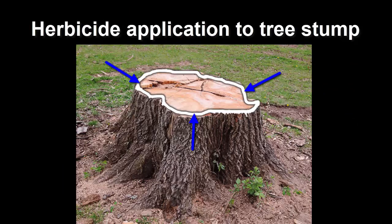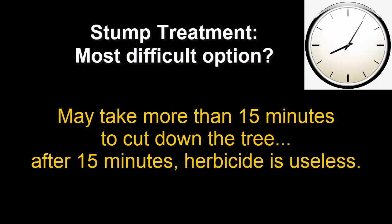When covering the stump with herbicide, pay special attention to treat the edges near the bark, the inner bark, all around the perimeter. Frankly, I think this is the most difficult option because it is difficult to get the timing right. It may take more than 15 minutes to chop down the tree.